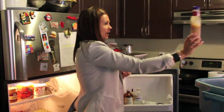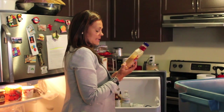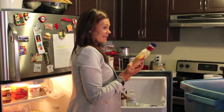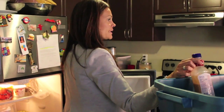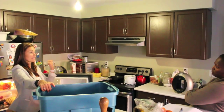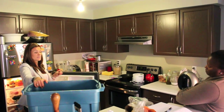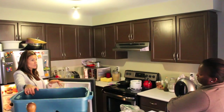Yeah. See that long ingredient list? Glucose, fructose, soybean oil, EDTA. They added color, propylene glycol. So what can we do instead? Make your own, so easy to make, and stick it in a container like that and keep it in the fridge. A little bit of oil, a little bit of vinegar, some spices, and it has no sugar, no chemicals.